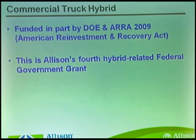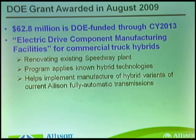And now it brings me to today, our commercial truck hybrid program. We've learned a lot with transit buses, and we applied for a grant back in 2009 for commercial truck hybrids. And this will be Allison's 4th hybrid-related federal government grant on which we're working. Back in August of 2009, the president up in Elkhart announced that we were the recipient of $62.8 million to help create electric drive component manufacturing facilities for commercial truck hybrids.